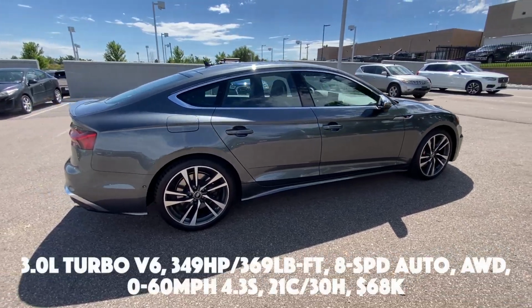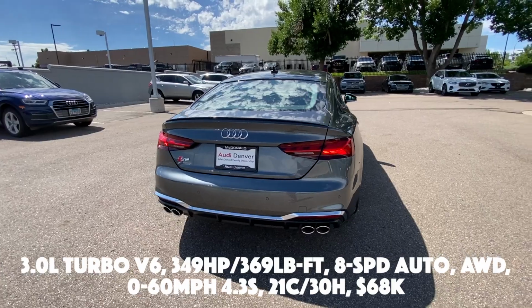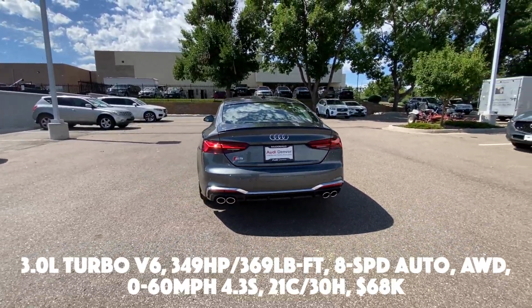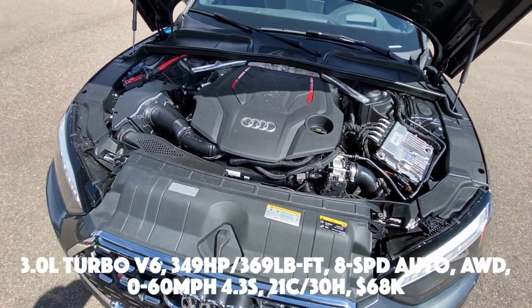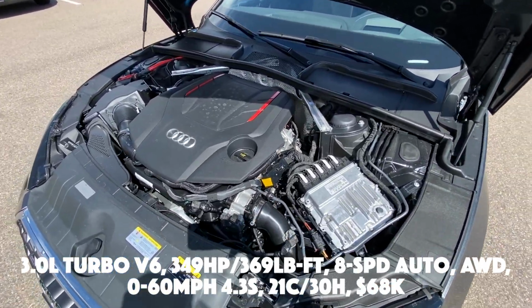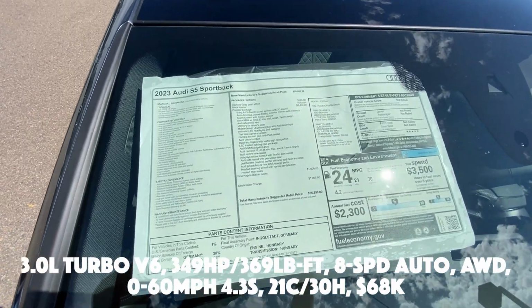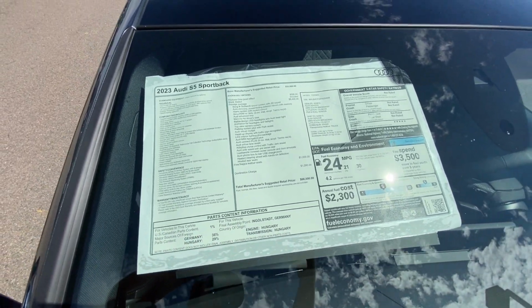You have a 3-liter turbo V6 putting out 349 horsepower, 369 pound-feet of torque, connected to an 8-speed automatic transmission. Of course, it comes with quattro all-wheel drive. 0 to 60 takes 4.3 seconds. Fuel economy comes in at 21 city, 30 highway, and the price for this one is $68,000.